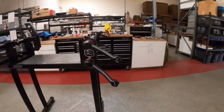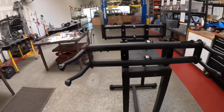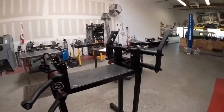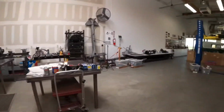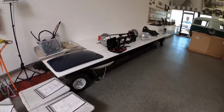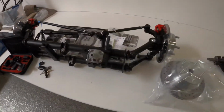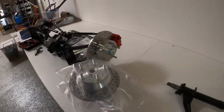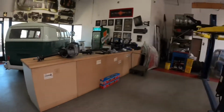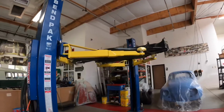Here's some beams getting built right now. There's a beam that looks like, oh, like GoPro stuff. It's like a kit about to go out. Beautiful work. And a chassis on a lift getting ready to get put together. All right, that's it. I'm gonna start heading home now.